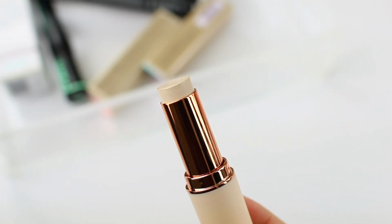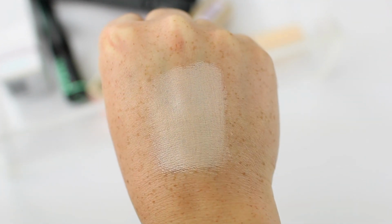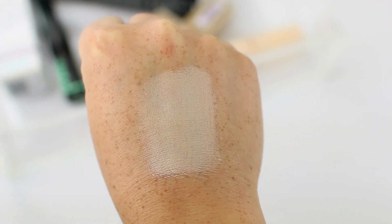This is the lightest shade, but I do have a yellow undertone, and the next shade with a yellow undertone I thought was going to be too dark for me. They don't have a really large shade range, and when I went into my Ulta a few weeks ago, they were pretty much sold out of all of them except for one shade. So I figured I would take my chances and order online. Well, I definitely got a shade that's too light.